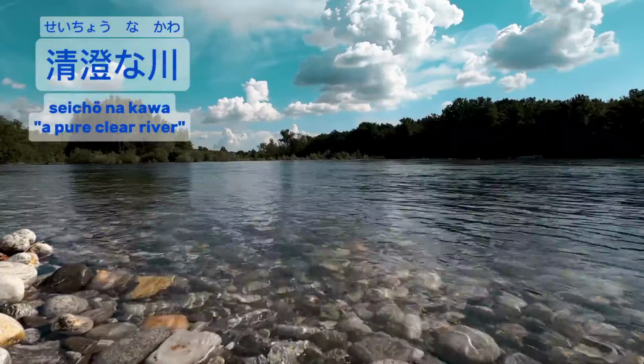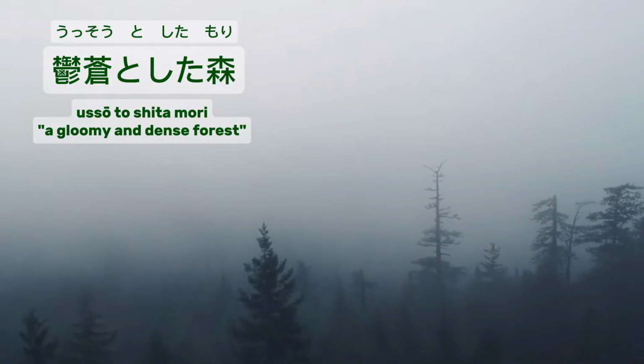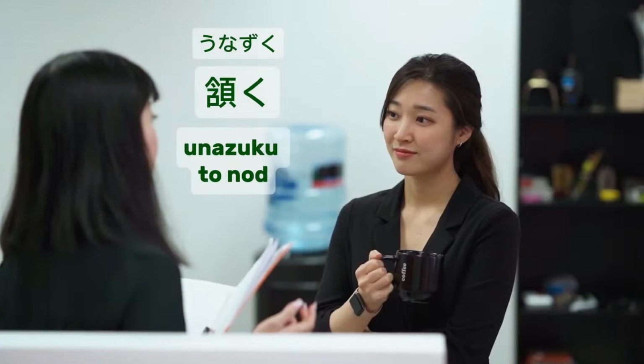So yeah, while it's true that books are more difficult to read than manga, it's also true that there are some kinds of words that are more easily encountered in books when compared to manga. For example, we have a higher chance of coming across descriptive words, and I thought about some examples for this video. Seicho Nakawa, like, this word can be used to describe a very pure and clear river, or also Uso to shita mori. Uso to shita mori can be used to describe a gloomy and dark forest. No, it's not gloomy and dark, it's gloomy and dense, a dense forest. Or you can also learn a lot of verbs related to body movements and gestures, such as shagamu and unazuku.